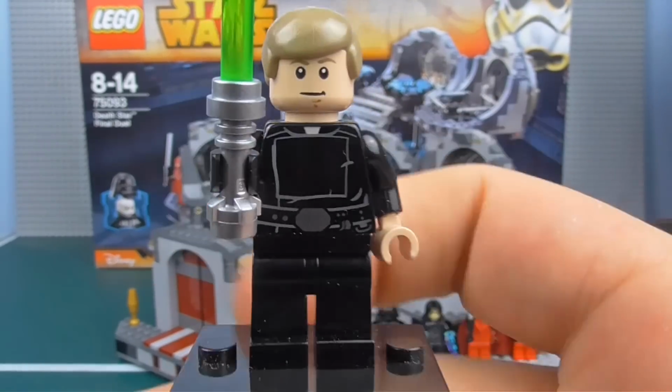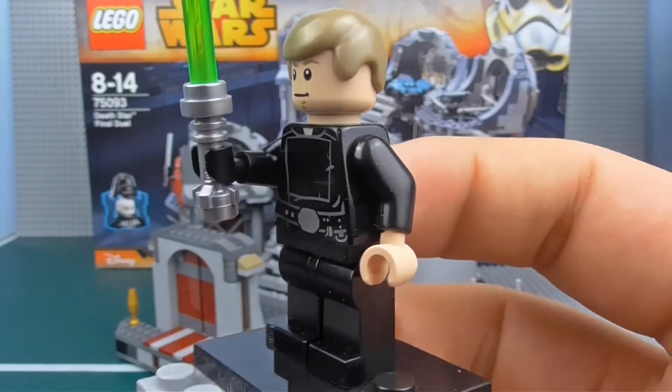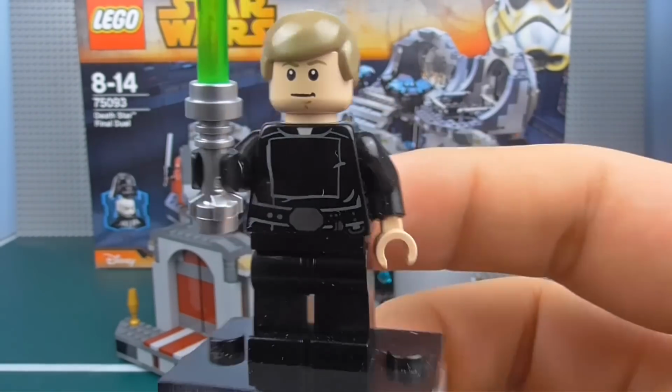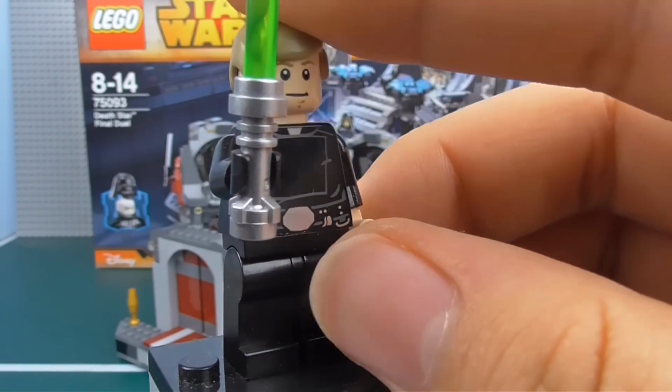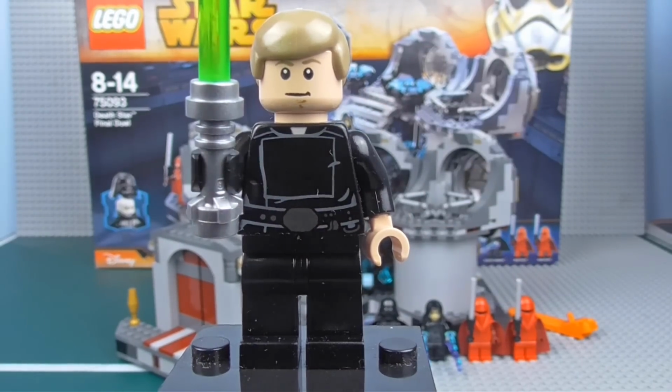There's really nothing amazing or special here, especially if you've had other sets before, such as the Ewok Village and other recent sets. Then you'll probably have a Luke Skywalker minifigure, and he's not really anything special. You more or less expect him. But yeah, he's still a pretty nice minifigure nonetheless.